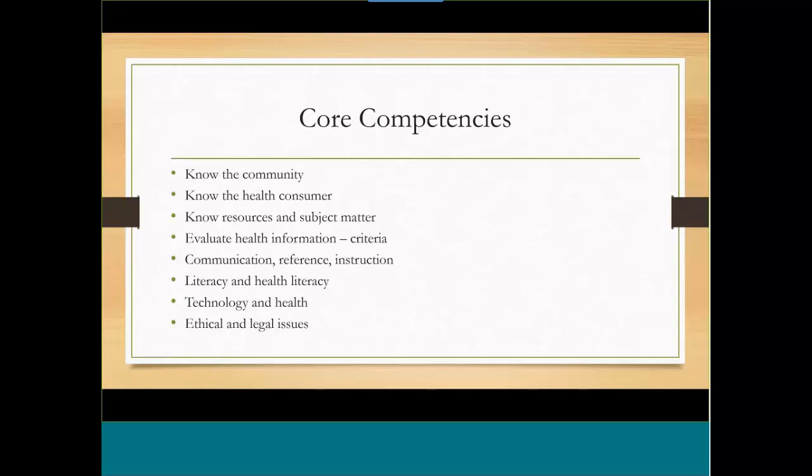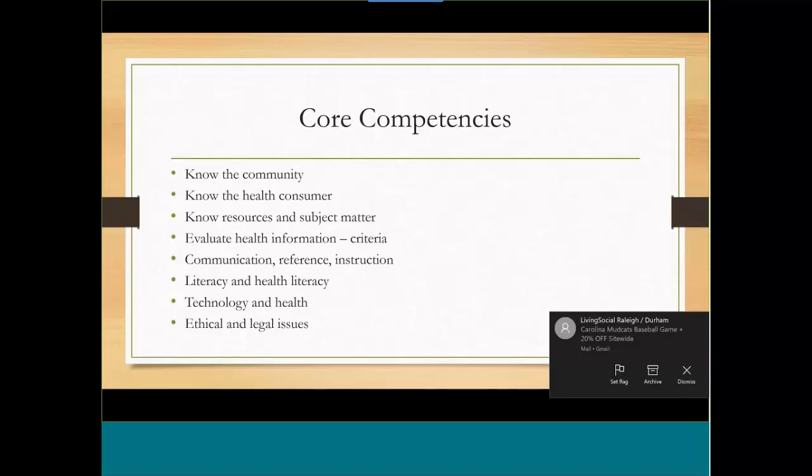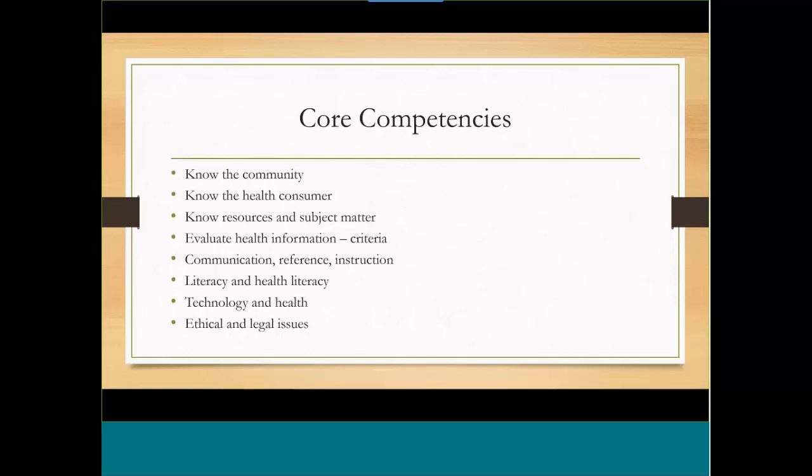There's also the idea of communicating, providing reference and instruction on all of these for your patrons at the library, and knowing about the ethical and legal issues surrounding medical information. Patrons need to know about the right to privacy, and you need to know when to apply disclaimers. There are lots of good disclaimers available so that you can state, both in writing and verbally, that you are not a health professional and that they should seek further information from their health professionals even after they're given information from you.